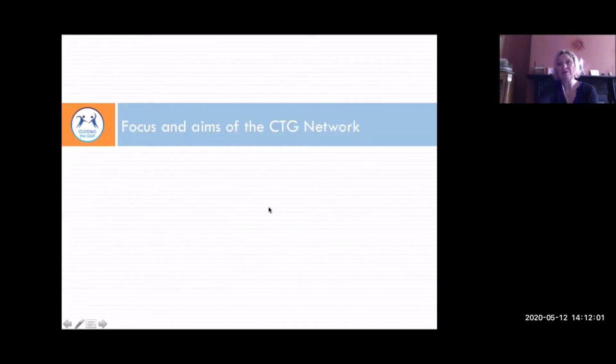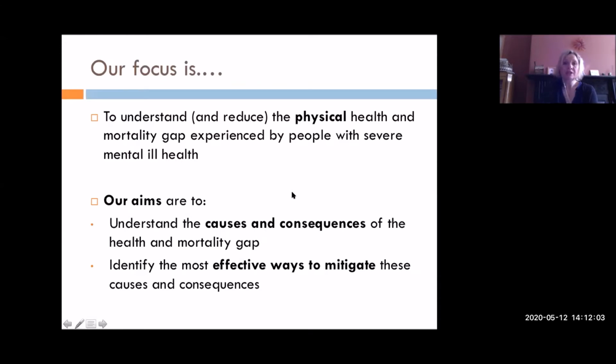So the focus and aims of our network are to understand and reduce the physical health and mortality gap that people with severe mental health problems experience. And to do that, our aims are to understand the causes and consequences of the health and mortality gap, and to identify the most effective ways to mitigate against those causes and consequences. So that's our two main aims of the network.